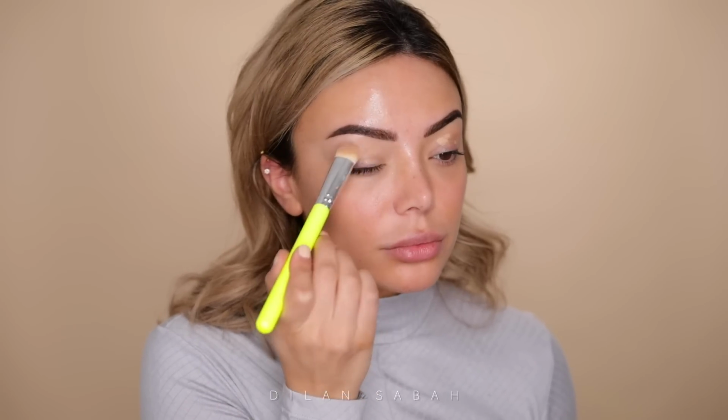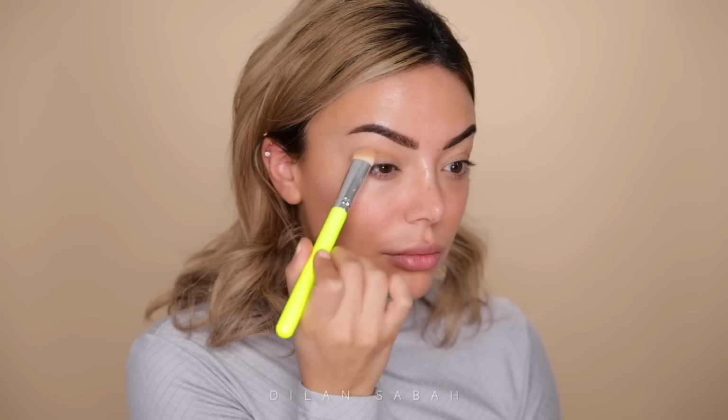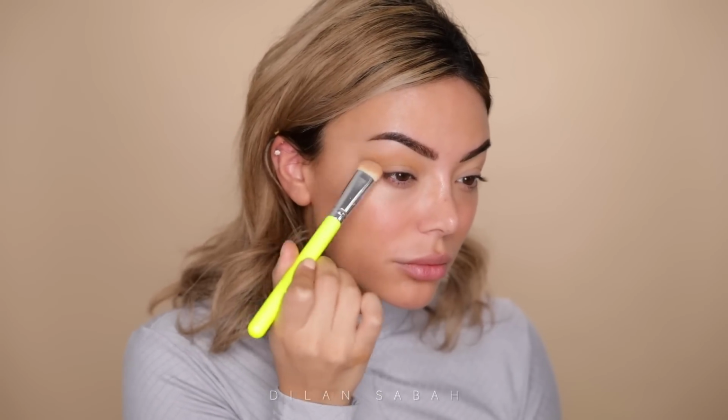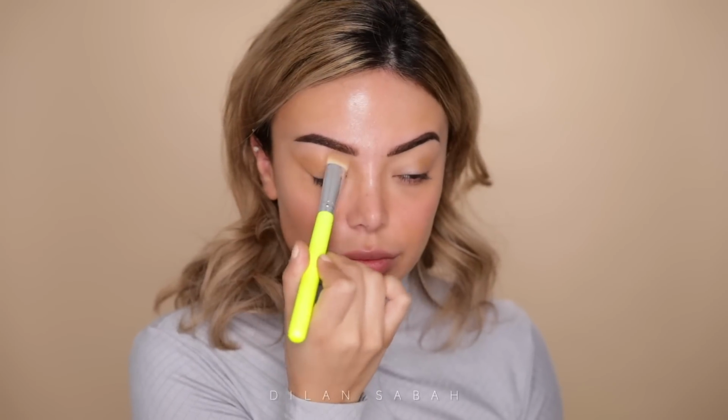So I have to do this pretty fast. I've applied Nars Creamy Concealer on my eyes, and then I went in with Too Faced Born This Way concealer in Mocha. I love using this shade on my eyelids because it gives a bit of warmth to the eye without really using more shadows.